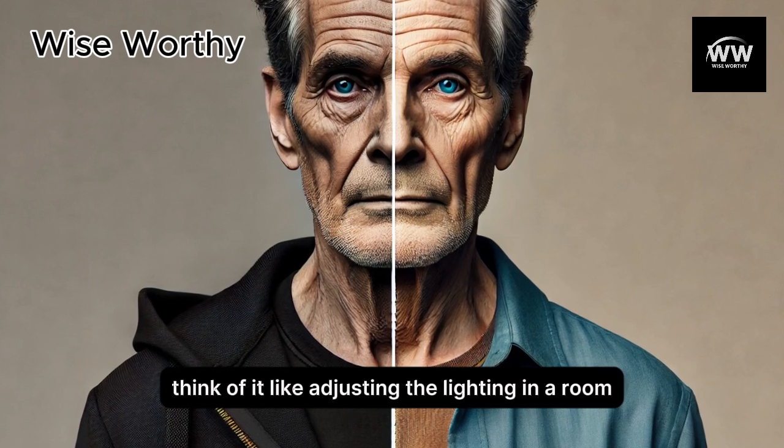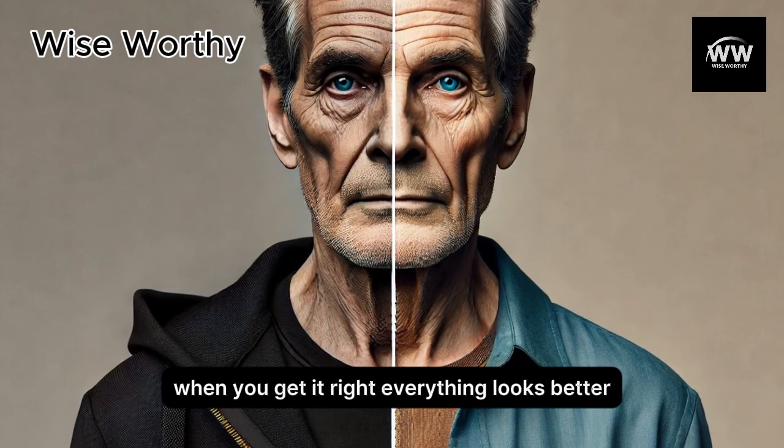Think of it like adjusting the lighting in a room. When you get it right, everything looks better.